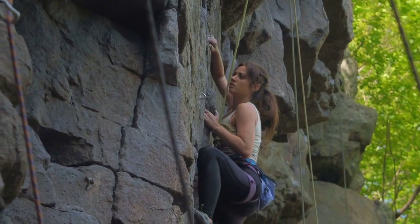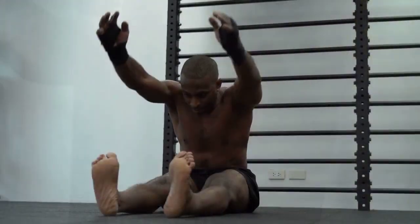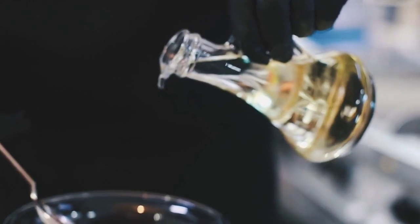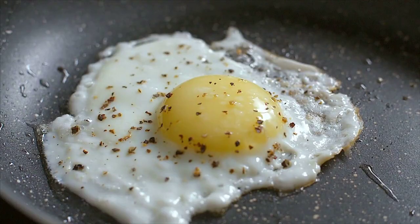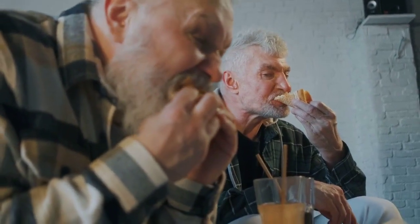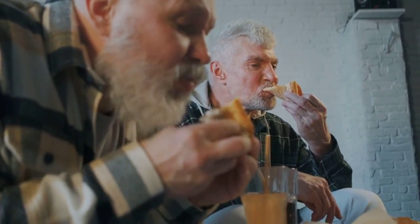4. Healthy fats are your friends. Include sources of healthy fats like avocados, nuts, and olive oil to support overall well-being. 5. Mindful meal planning. Plan your meals and snacks ahead of time to avoid reaching for high-carb options in a pinch.